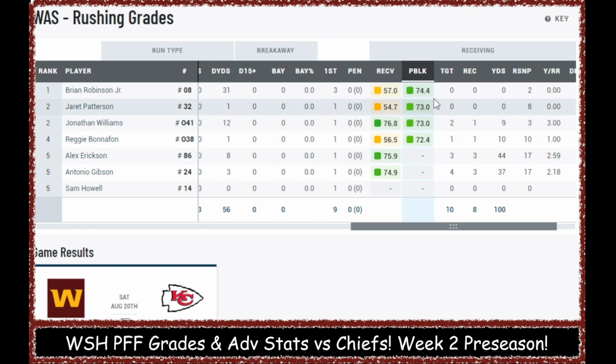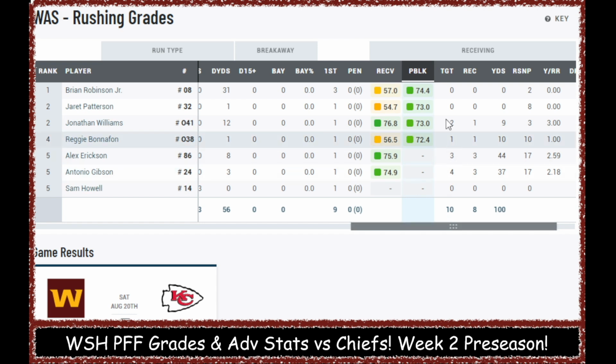As of right now, JD McKissic is still our best pass blocker, but it's very encouraging to see that these guys are stepping up and not looking abysmal, because these grades were much lower last week when it came to pass blocking for these running backs. It was way worse. So shouts out to them for really improving in that category, because that's going to be huge. That's going to really factor in how much Brian Robinson is on the field.